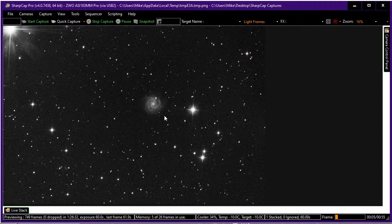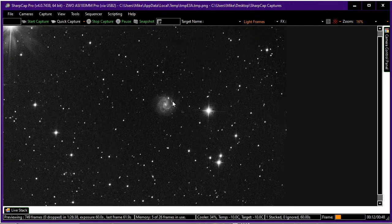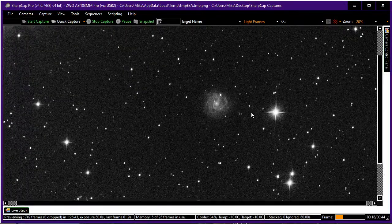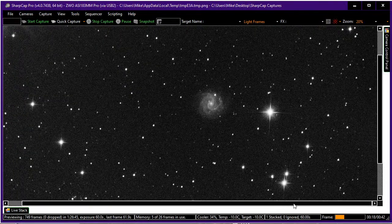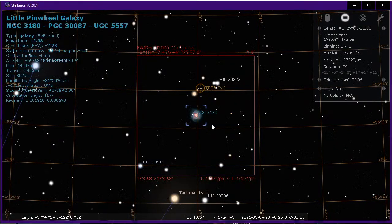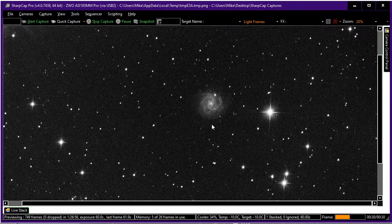Oh yeah, look at that. That's a beauty. Let's just zoom that big old bright blinding star out of the picture. That is certainly a very nice looking galaxy. Cool. Alright, so this is NGC 3180. Let's see what... NGC 3180.